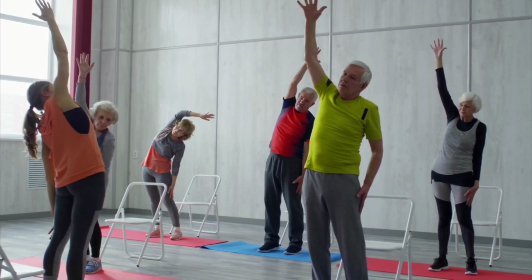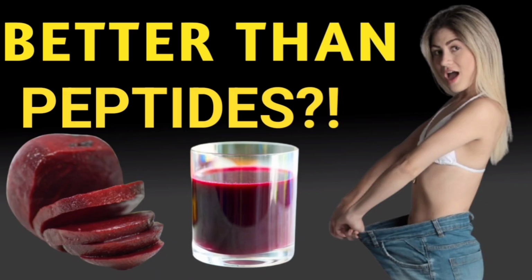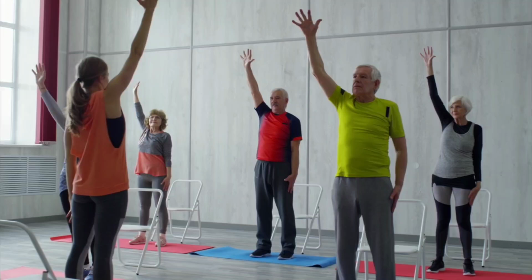Comparison with peptides. When compared to peptides, TMG has the advantage of being naturally available and legally accessible. While some peptides may have side effects or require prescriptions, TMG is a holistic approach that not only aids fat loss but also improves digestion, metabolism, and overall health.